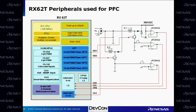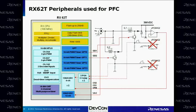Since this microcontroller has internal amplifiers and comparators, basically we can get rid of these external parts. We don't need this. We can bring these directly to the internal amplifiers. So this offers us a cost-saving solution. And then on this side, this part is the motor control part, which we don't talk about here, but it just shows you how complex this device is. It can do the power factor correction, it can do the motor control.